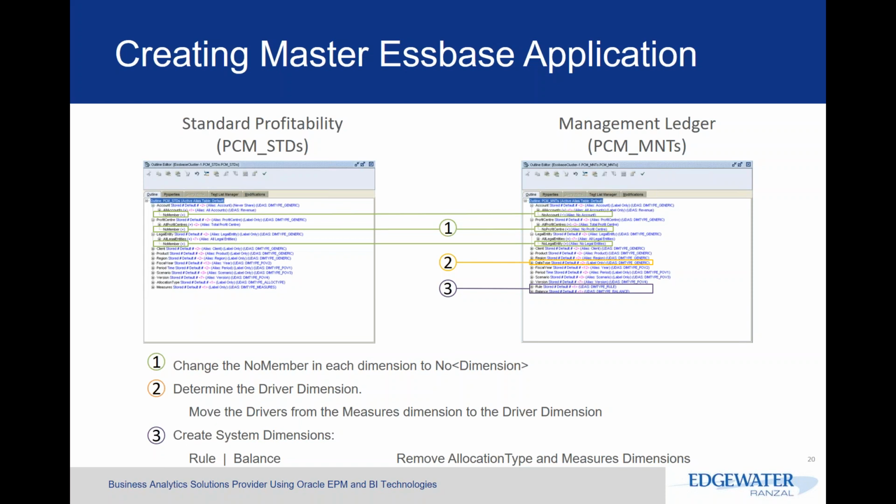Then the last thing that we need to do is of course create our new rule and balance type dimensions. So very, very simple for us. The rule and balance type dimensions in management ledger really form the same focus as the allocation type and measures would in a standard profitability model. So we don't have to create any members in them. We just really need to create the rule and balance type dimensions. And then of course we want to remove your allocation type and your measures dimension.